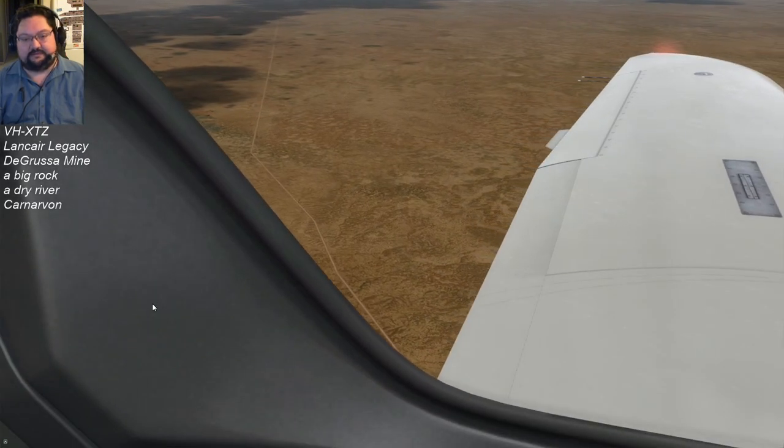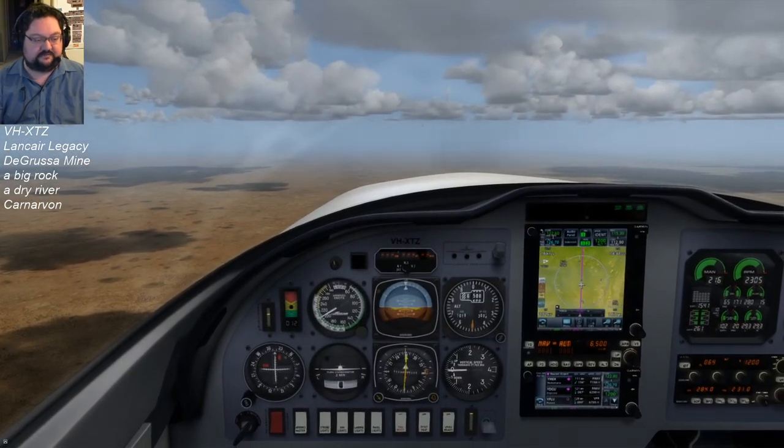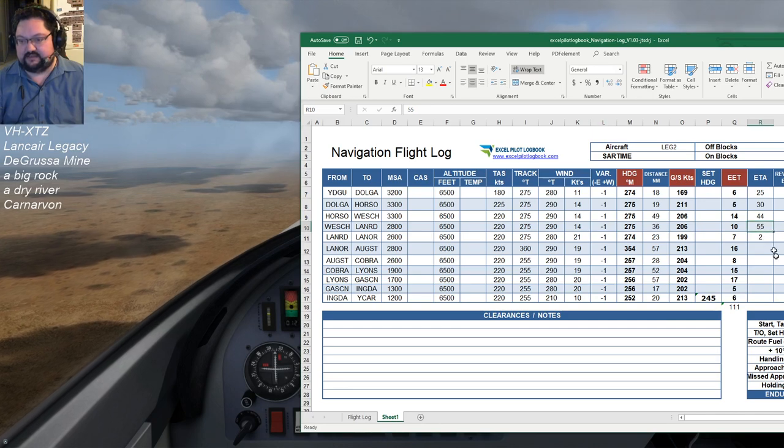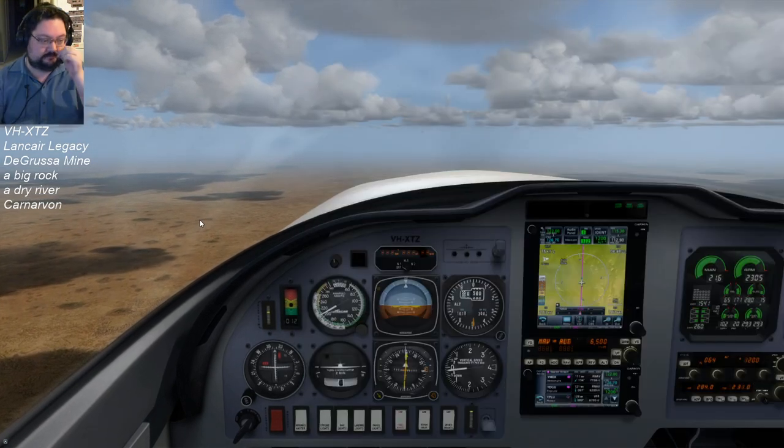I'd pull that overhead right now. Cool. So we passed over at 55. We estimated it would be 55. Yeah, it was at 55. The next one will be 02.